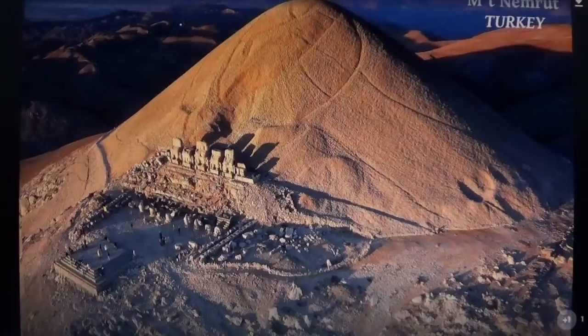Right, that's the site, a top view of Mount Nemrut in Turkey, and this is known, in mainstream circles, as the largest man-made mound in the world. They think that people came here with baskets and emptied all this on this pile, but this pile is actually 3 times bigger than this. It's all this as well, right?